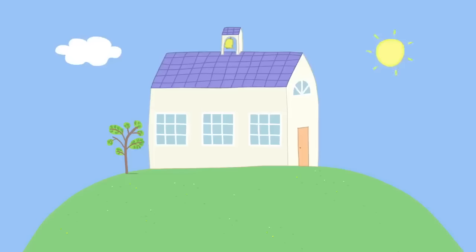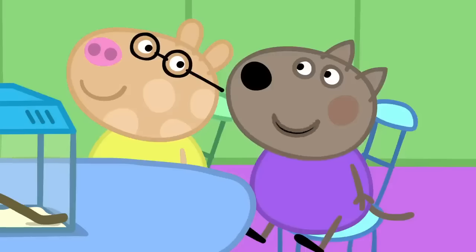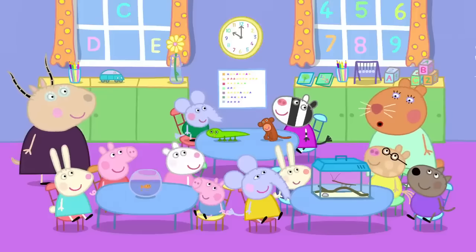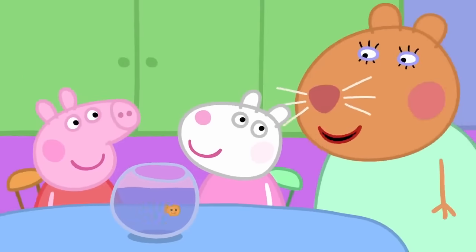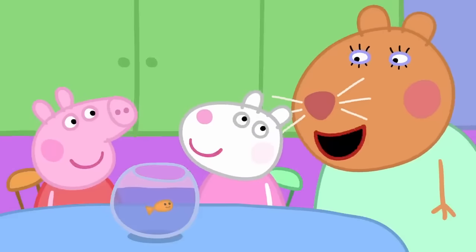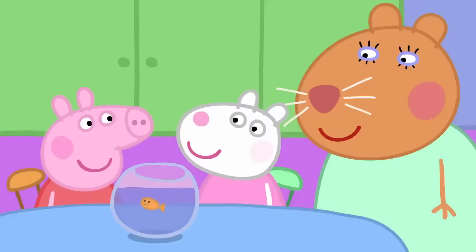It is the day of the pet competition. Madam Gazelle, who is going to decide which pet is the best? Dr. Hamster. Hello, everyone. Hello. Oh, what lovely pets you've got. That's a happy little fish. What's its name? It's Goldie. You've met her before. She's got a very shiny bowl. What does Goldie like doing? She likes swimming around and going like this.